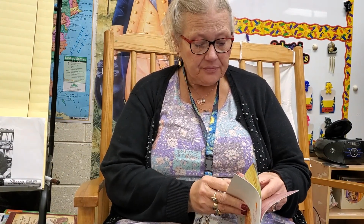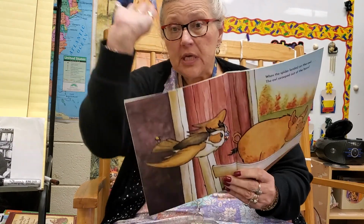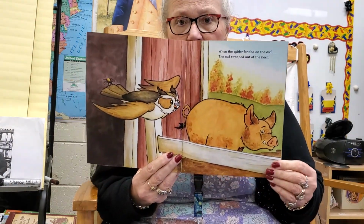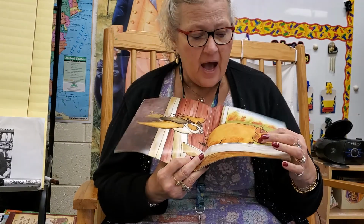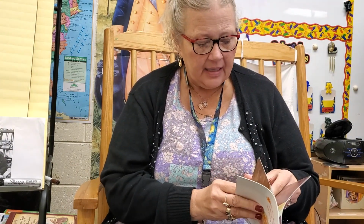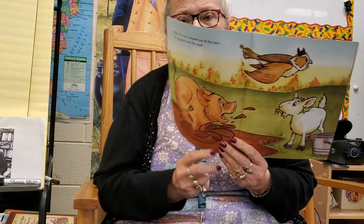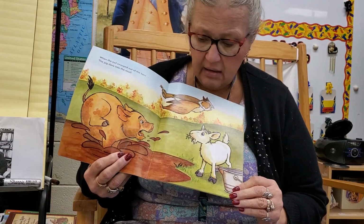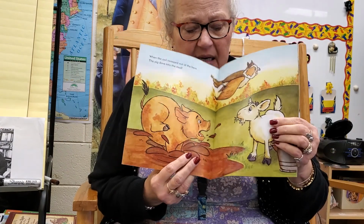Ooh. So what do you think the owl's going to do? When the spider landed on the owl, the owl swooped out of the barn. Swooped. He flew right out of that barn, didn't he? What animal's here waiting? When the owl swoops, what's it going to swoop into? The pig. Oink, oink. Right? When the owl swooped out of the barn, the pig dove into the mud. He scared the pig. And the pig jumped into the mud.